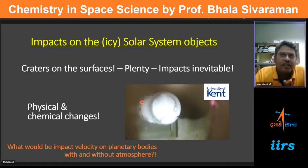But what will be the difference if you look at a process that is initiated by a photon, an electron, or an incoming ion, and so on, with respect to an impact? The other processes mostly bring in chemical changes, where the energy is taken by the bonds, and these bonds break to make new molecules, or even a larger molecule will dissociate into small fragments. But an impact is not like that. It does affect the surface. Chemical changes are also there, as well as we see the physical changes. That's why you see a crater there.